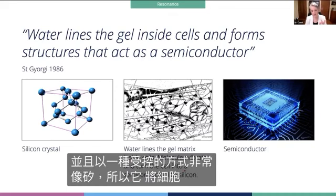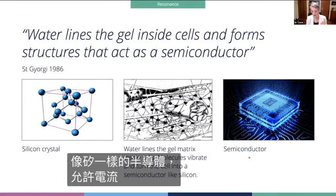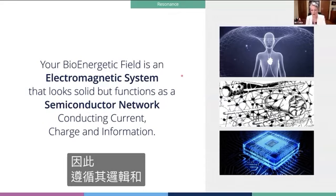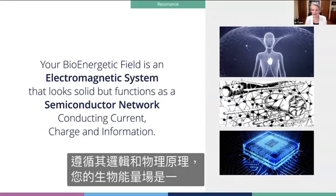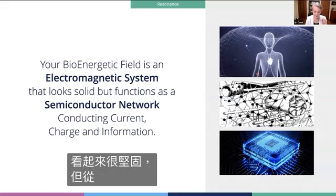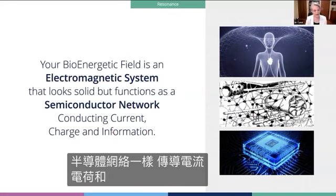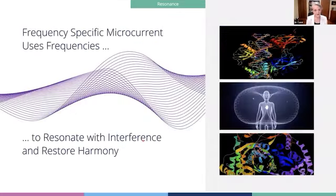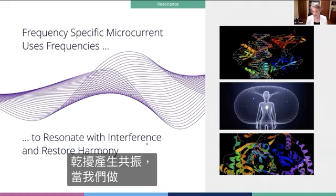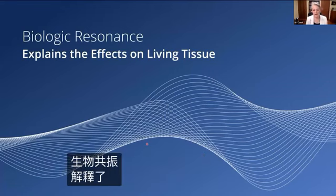So it turns the cells and tissues into a semiconductor like silicon, allowing for the controlled flow of current and information. Following the logic and the physics of it, your bioenergetic field is an electromagnetic system that looks solid, but it functions from a physics perspective as a semiconductor network conducting current, charge, and information. So frequency-specific microcurrent uses frequencies to resonate with interference, and when we do it right, it restores harmony. That is the goal. So biologic resonance explains the effects on living tissue.